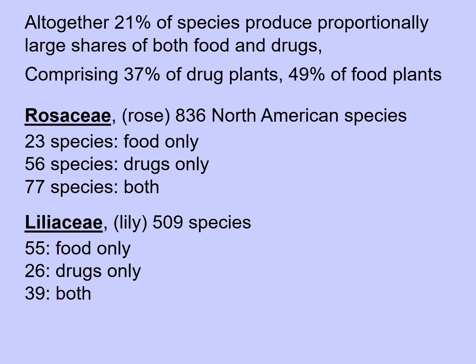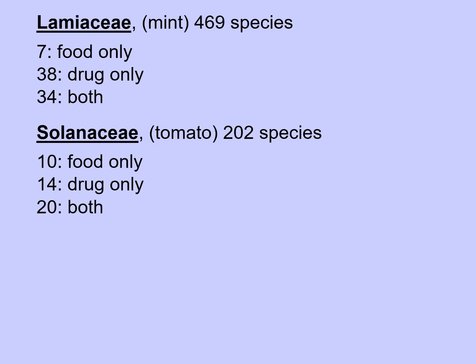These include especially 4 families. The rose family, which has 836 different North American species. Among American Indians, 23 of these species were used for food only, 56 for drugs only, and 77 for both. In the lily family, which has 509 species in the North American flora, 55 were used by the Indians for food only, 26 for drugs only, and 39 for both.